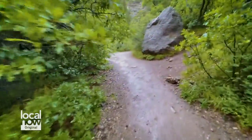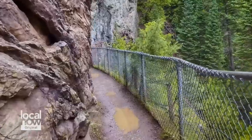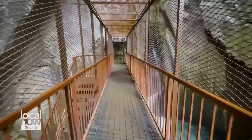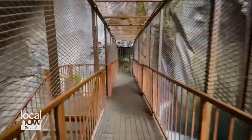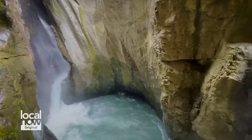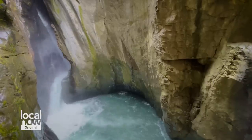Let's go to Box Canyon Falls. It's a pretty mellow 500-foot walk to the falls. You walk down a caged metal staircase to the base of the 285-foot waterfall. It's a good idea to take rain gear because you're gonna get wet.